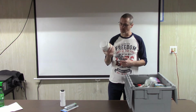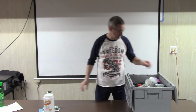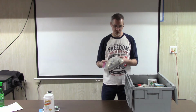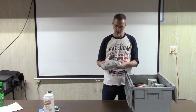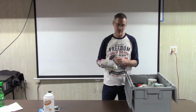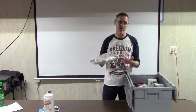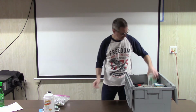Metamucil. I didn't know this, but apparently horses will eat sand. So when Paula was in Florida, she had the Metamucil to give to the horses to help flush the sand out of them that they would eat. This is just a bag of syringes, and there are some needles in here as well. But we've used these for irrigation. Some baby animals, you can feed them with the smaller syringes. So that's just a big bag of syringes for the animals.